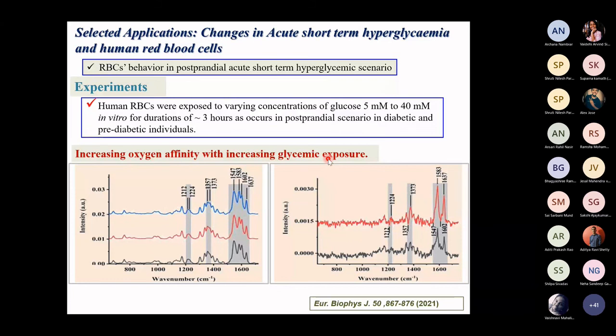So we wanted to simulate that. How did we find that? If you just see the Raman spectra of these three things, the bottom one, the black one, is the normal control, and these are the two cases of five millimolar and 40 millimolar glucose exposure. Whereas there is no glucose exposure in the black case, you will see there are some changes in this band.